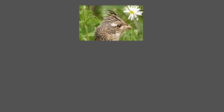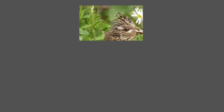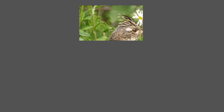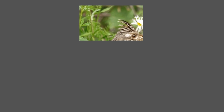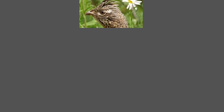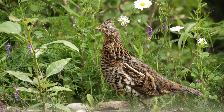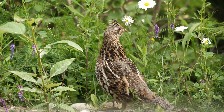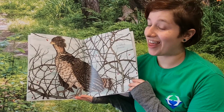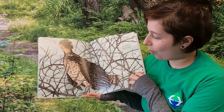Here's a hint. This animal has only its head showing. What do you notice? Do you think you might have seen this animal before? Does it look like a bird? Let's find out. A ruffed grouse. That's who it was. See, you can see the head, but now there's the whole body.